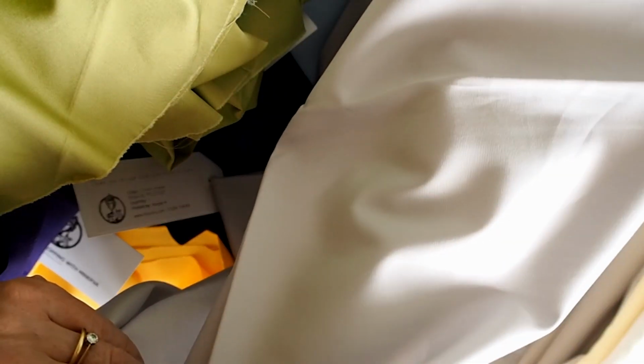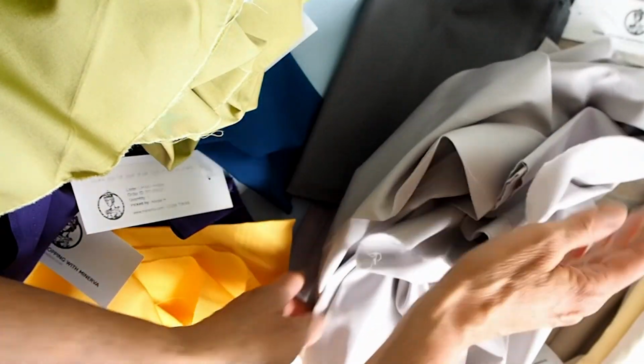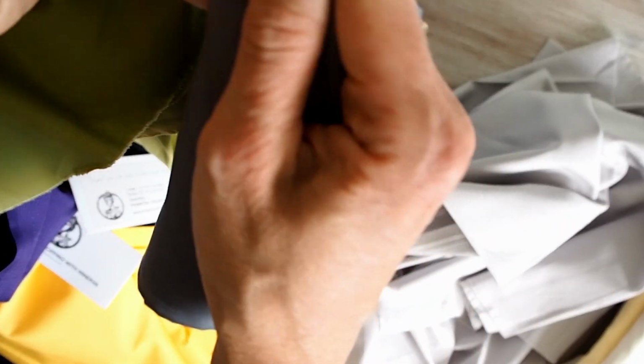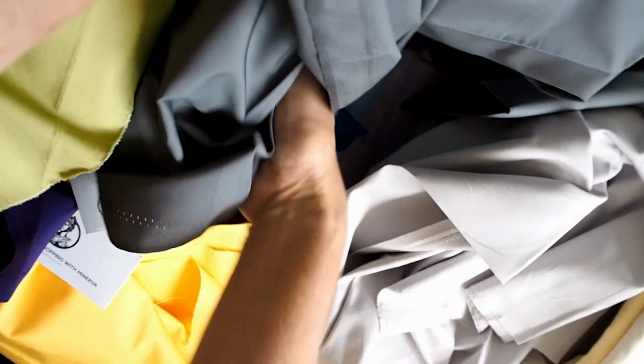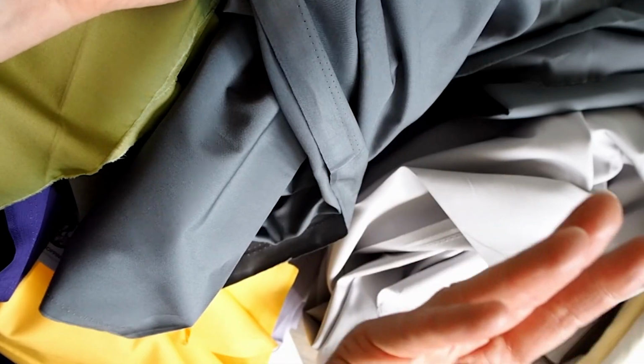It's got a slight bit of blue within the grey, but when you couple that with a darker grey, they just look so sophisticated. And grey's such a great one to have in your wardrobe because, again, you can put grey instead of having black all the time.